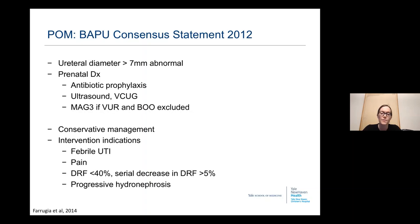They also comment on the trend towards conservative management and find this reasonable for many patients who don't have a high obstruction. Their indications for intervention would be a febrile urinary tract infection, pain, a differential renal function less than 40%, or a serial decrease in differential renal function of greater than 5% consistent with obstruction and the need to intervene. They also comment that patients who have progressive hydronephrosis that is severe would warrant an intervention as well.